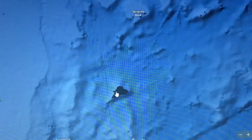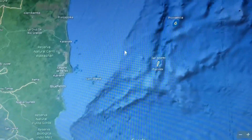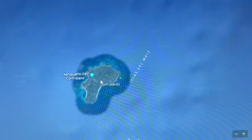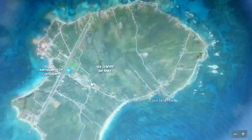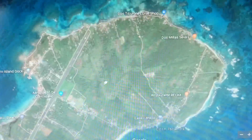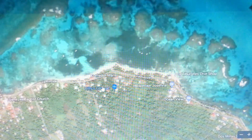And if you want to see what an actual island looks like, you can find all sorts of them. Like, for example, we can go down here to the Corn Islands, and you can see what an actual island looks like. Not blacked out. This one's got an airport on it. There's all sorts of these all over the Caribbean. Are they glowing? Even the parts that have sand aren't glowing.